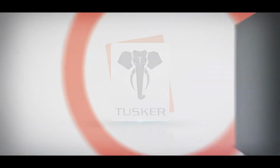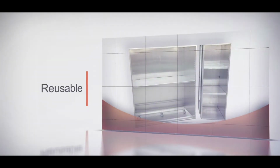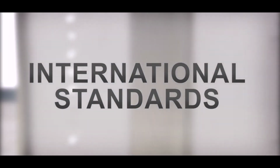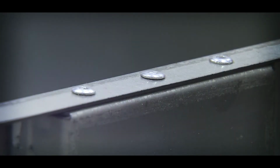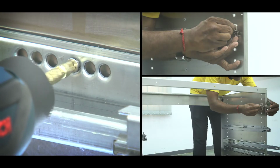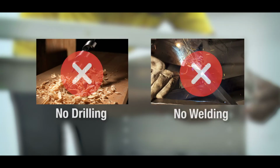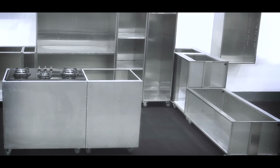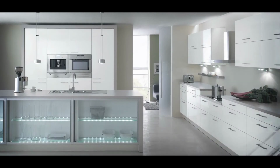Each model of Tusker steel cabinet is independent, retrofit any number of times and reusable, conforming to international standard system, 32 drilling provisions with serial inline, pre-machined hole matrix, which can accommodate any branded kitchen functional hardware with seamless precision, ensuring easy installation within few hours, without any need for drilling and welding during installation at your kitchen site. The present functional hardware being used remains the same after Tusker steel cabinets are installed.